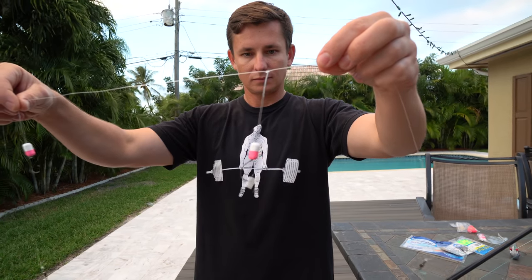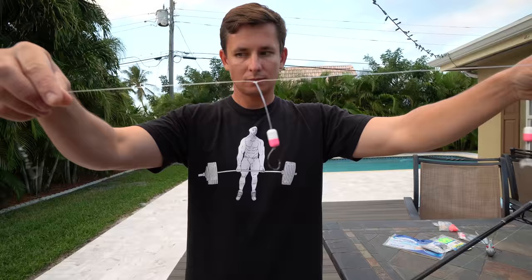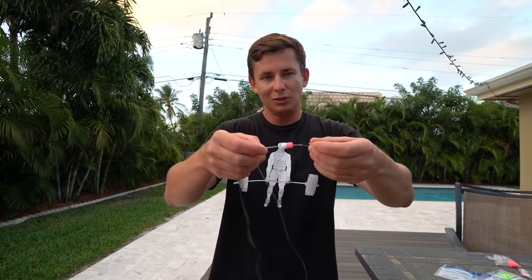Now, I'm not going to teach you how to make dropper loops. You guys can YouTube it. It's very easy. But this is the dropper loop. Next part of our rig are these funky looking pillow-like things.